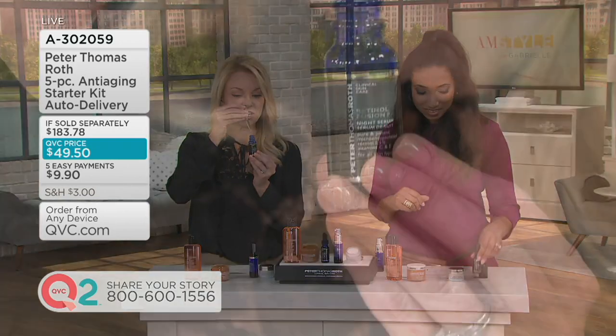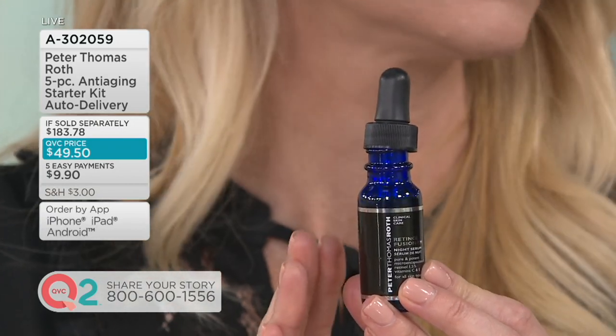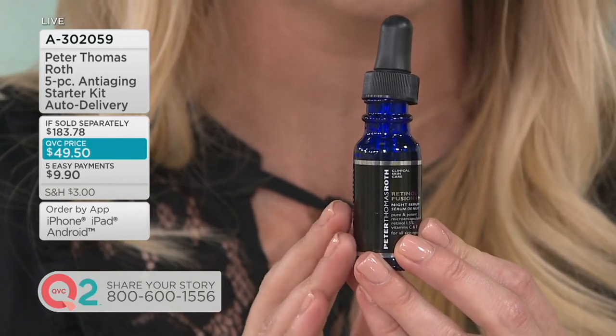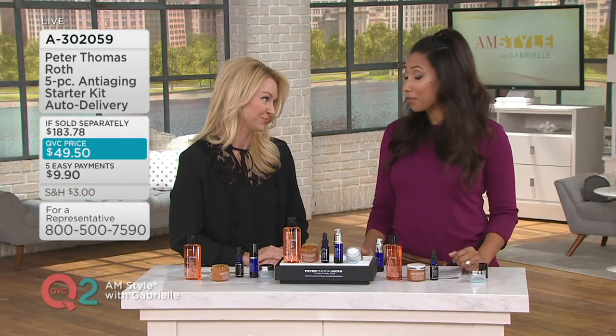This serum is an anti-aging must-have. So here's the thing, if you're serious about fighting the signs of aging, you know that retinol is definitely essential in your nighttime routine. But why Peter Thomas Roth retinol is so award-winning and customer raved about is because it's microencapsulated and time-released retinol. And what that means for your skin is that you're actually getting maximum results with minimum irritation. So even if you're like me and you have sensitive skin, you too can use retinol every single night. Hands down, it's the best wrinkle-fighting ingredient out there on the market today. For me, it's the gold standard.